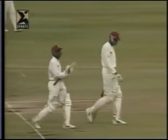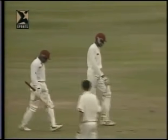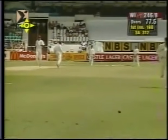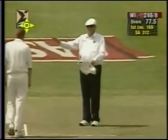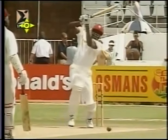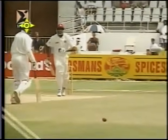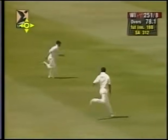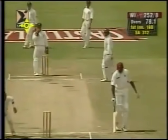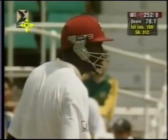Now the umpires have offered the batsman the light and they've accepted it. Ambrose drives handsomely down the ground. This should be four runs. And is. Well, what a tremendous shot to start the day's play with, and it brings up the West Indies 250. And might be in business. No, over the head of cover, and they get one run.